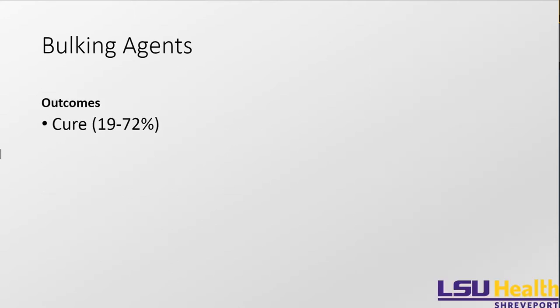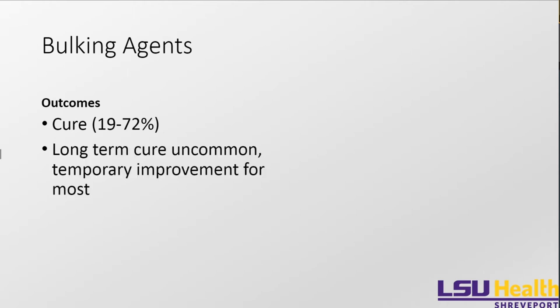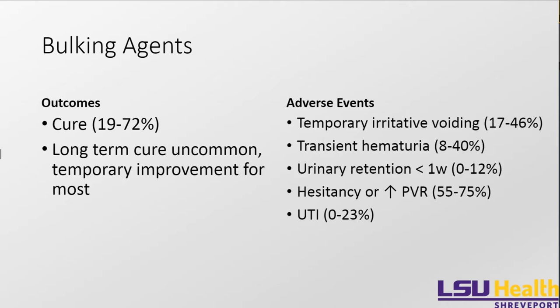As far as outcomes go, they're all over the place, but typically I would say that maybe a third of the women have a significant improvement or a short-term cure. These results are significantly lower than what we see in women with any type of sling procedure, and long-term cure is uncommon. I tell all my patients that additional injections may be necessary, but if they fail to improve after three injections, then it's probably not the treatment for them. Adverse events are typically short-term and transient, including some transient elevated residuals or hematuria, and not a lot of side effects for these women, but again, also not a long-term cure.